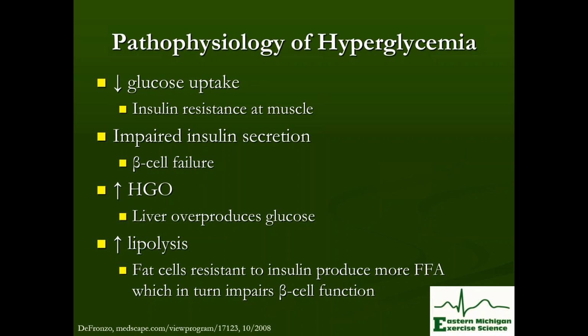The other half of impaired insulin action is insulin secretion from the pancreas. We have beta cell failure. Now, this is a little different. In type 1 diabetes, obviously beta cells are destroyed and there's no insulin being secreted at all. In type 2 diabetes, we have beta cell failure where there's some insulin being secreted, but just not at the rate that it needs to be. And this stems from pancreatic exhaustion.